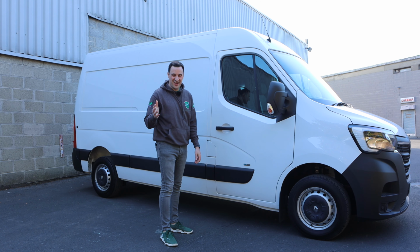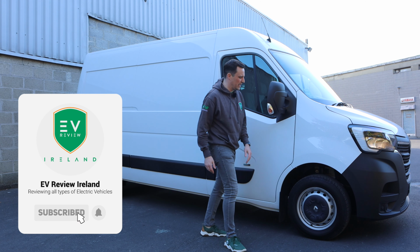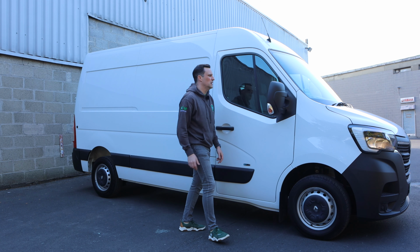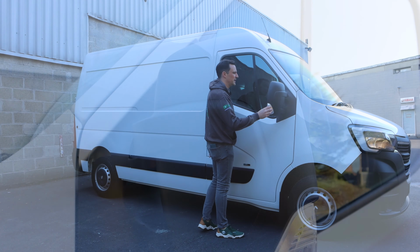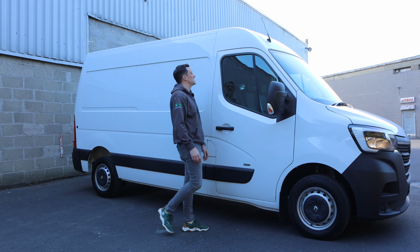Nothing much has changed down along the side. You've got those big massive black bumpers, lots of good hard wearing, and you've got those steel rims but with a plastic hubcap in the middle, big wing mirrors, and you've got your indicator mount built into the side of them, so maybe expensive if you were looking to replace them. They're not motorized, but you can move them in when you are parking in tight spaces.